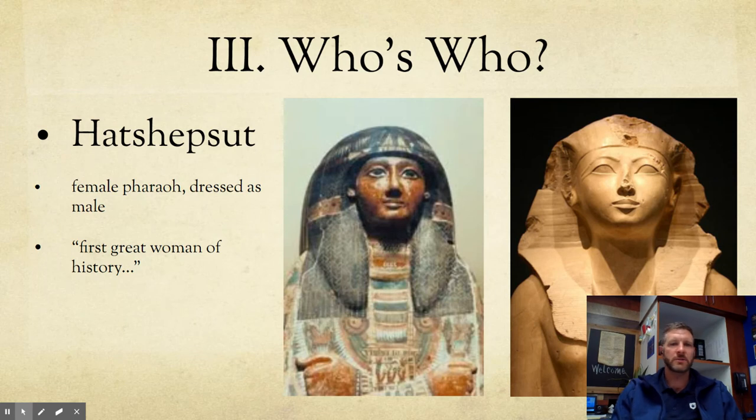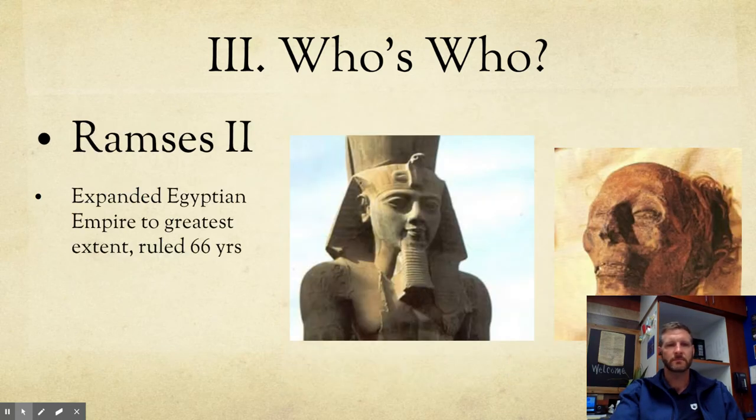Then we have Hatshepsut, very famous as the first female pharaoh that we know of. She dressed symbolically as a male, and you'll even see her shown with the traditional Egyptian beard at times. She's often been called the first great woman of history, the first powerful female ruler in human history that we found recorded. Queen Hatshepsut.